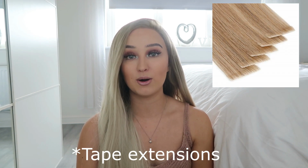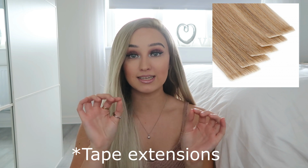So the next tip would be to look at different types of extensions. Now for me, when my alopecia was in round circular patches on my head, sticking extensions worked really well to basically stick on top of the bald patch. Now this obviously can sometimes cause damage to the hair that's there, so if you are losing hair and it's growing back, this option may not be as useful for you.